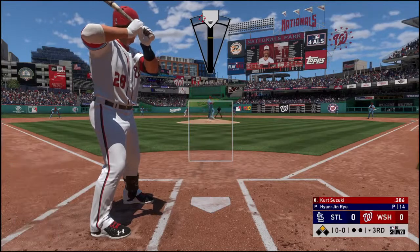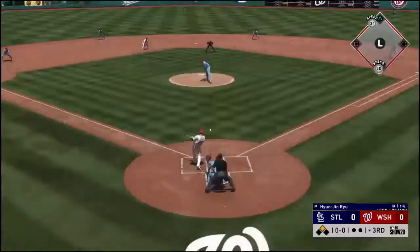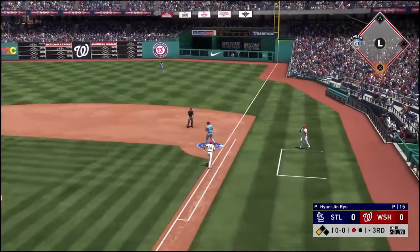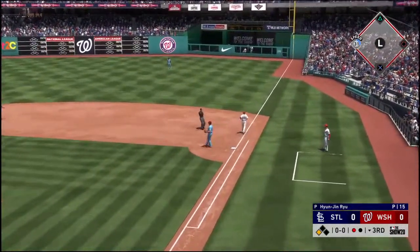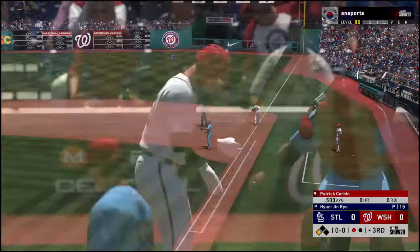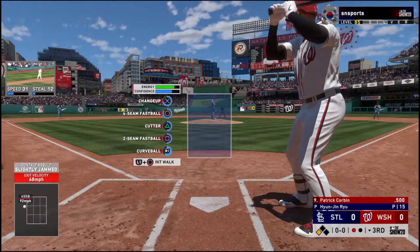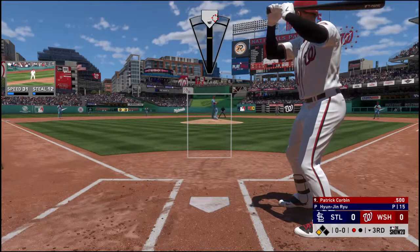Batting it, the catcher. Standing in now, Kurt Suzuki. And he puts it on the ground to second. Senzel fields it cleanly, and a good throw gets him one gone. One away now in the Washington third, and that sends Patrick Corbin to the plate next.